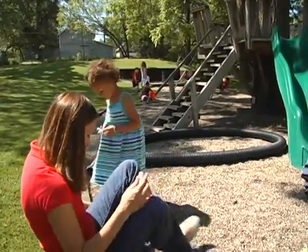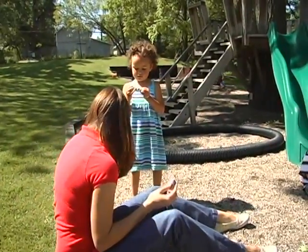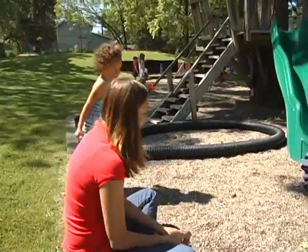During outside time, adults observe and interact with children to learn more about their interests and development. Do you like hot dogs, Joshua?